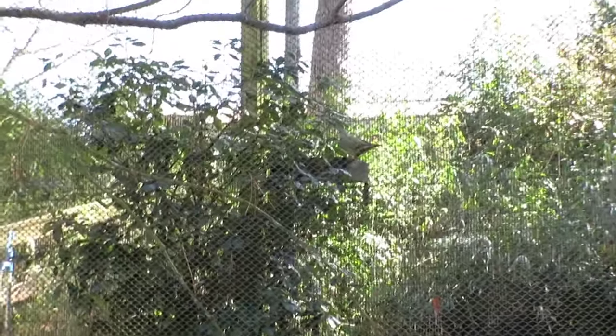All right, there's another cage over here. Okay, yeah, they're up there in the tree. Some more over here. Right there. Looks like there's another cage over here. Let's see what's in this one. I heard something. Oh, he's up there.